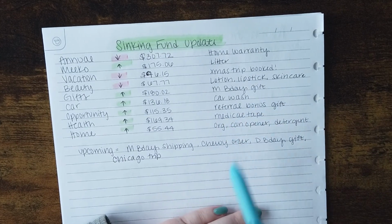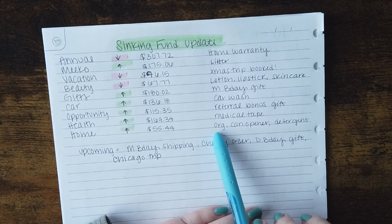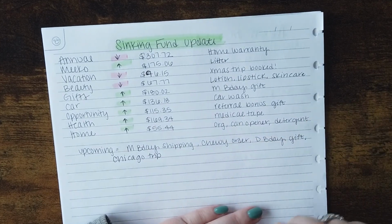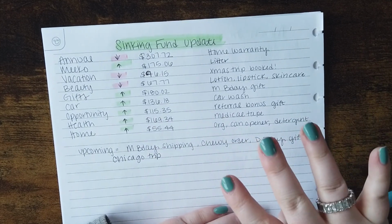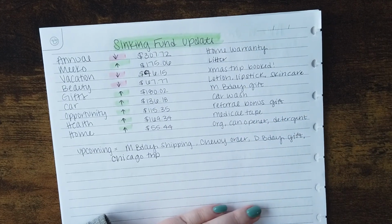But otherwise, that is wrapping up here shortly too. And then home, we got some organization. We also got a new can opener, which has been life-changing because we were really struggling with our old one. So we bought a new one and it's awesome. And then we also needed some laundry detergent.